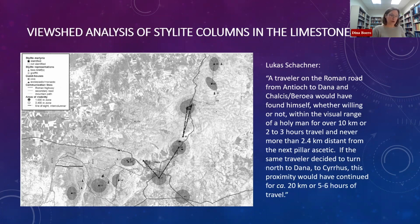So in a recent article, Lucas Schachner used viewshed analysis to ascertain, I love this study so much, how far you could see from the top of the different columns and how far columns could be seen from, right? So this map shows the various stylite columns in the limestone massif, with gray areas estimating areas of visibility and black dotted lines indicating lines of sight between columns.